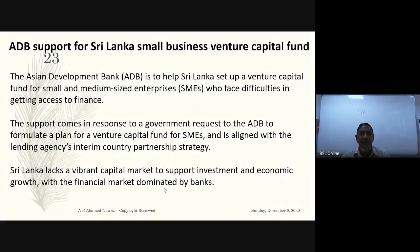So what about the ADB venture capital finance for SMEs with the ADB funds? How has the ADB come forward to support the government in establishing venture capital companies? The ADB, Asian Development Bank, is to help Sri Lanka set up a venture capital fund for small and medium-sized enterprises facing difficulties in getting access to finance. The SMEs, which find it difficult to go to the banks and get finance, are supported to develop their ventures and make their projects viable to put their products to the market. So ADB has given some funds to establish a venture capital fund. The support comes in response to the government's request to ADB to formulate a plan for a venture capital fund for SMEs, and it is aligned with the lending agency's interim country partnership strategy.